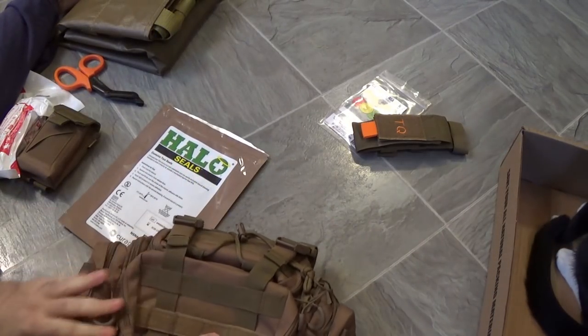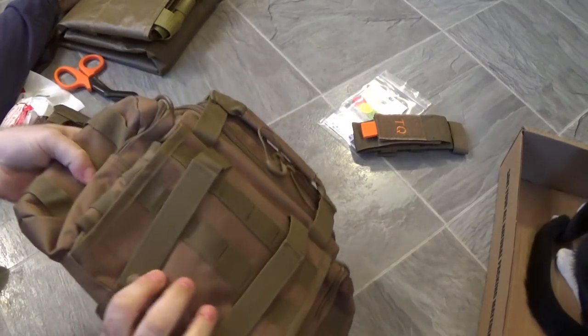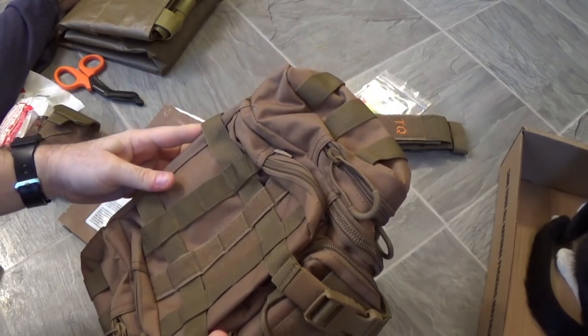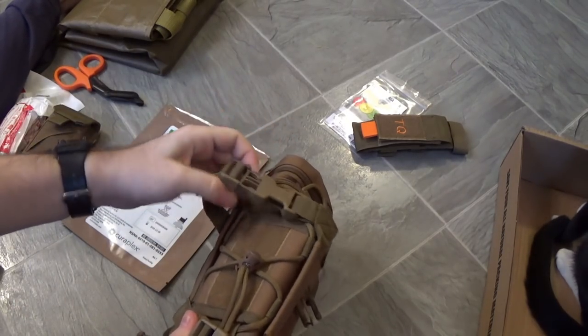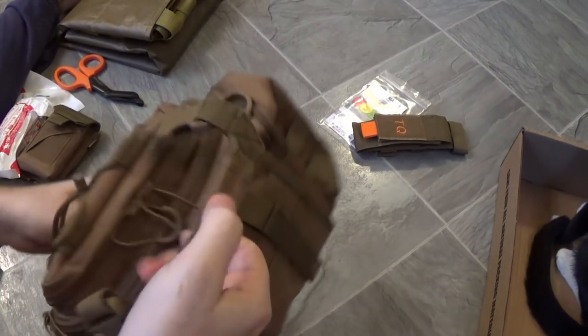You've got MOLLE attachments and some Velcro on the front, so you could add more gear to it. You've got some straps on the bottom. You could put whatever you want down there. There's not a lot of adjusting to do with those straps, though. A little bit in terms of these clips on top, which also secure everything down. And by the way, there's your carry handle.